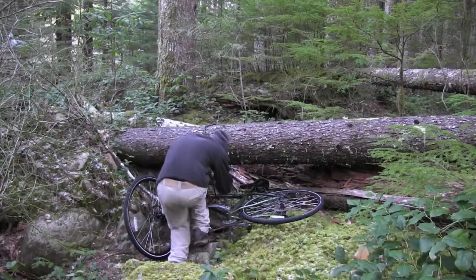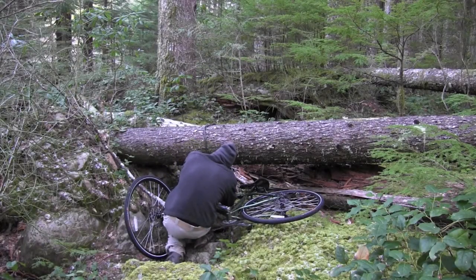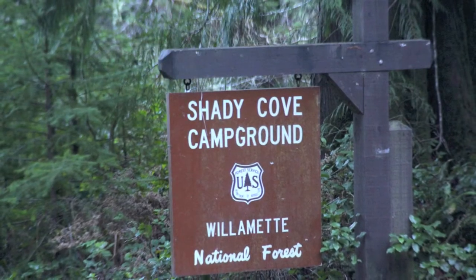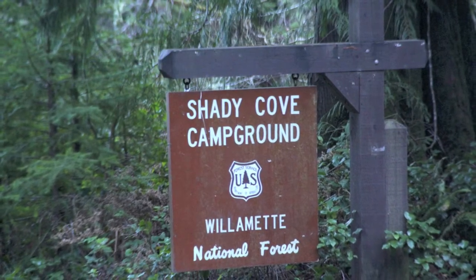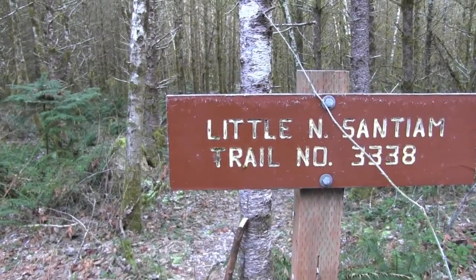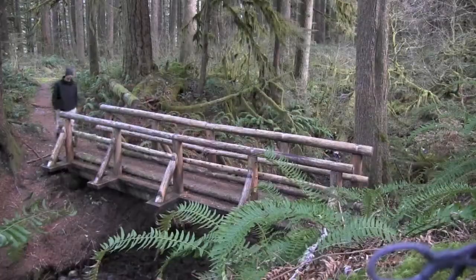The first step on the Little North Fork hike and bike is finding a good place to hide your bike at the upper trailhead near Shady Cove Campground off Forest Road 2207. After you've left your bike in a good spot, return to the lower trailhead in the small cluster of homes in the town of Elkhorn and start the hike.